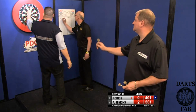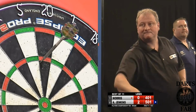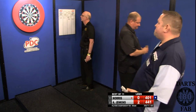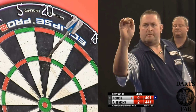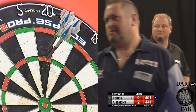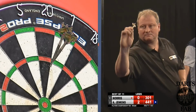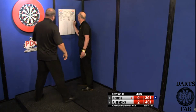That Players' Championship win a couple of months ago for Alan Norris, his third PDC title. His first came in Ireland in 2015. Beat Kim Huybrechts to win a Players' Championship event then. Also a victor on the European Tour last year, beating Jelle Klaassen to take the German Darts Championship title.